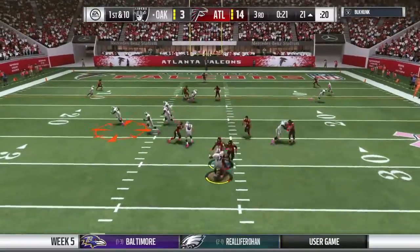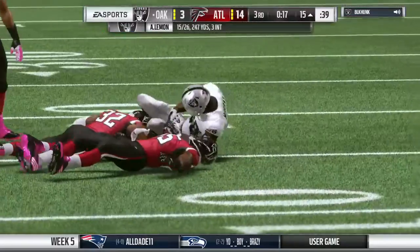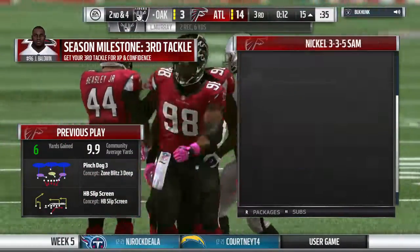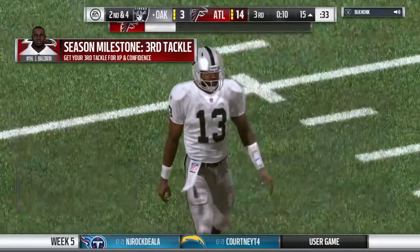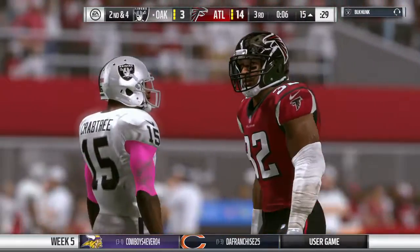Now on 1st down, he'll drop to throw it. He'll try and set up the screen. It's complete. A nice little screen. They get 6 on 1st down. For a second there, I thought that might break big. Screen pass. Looked like it was coming together. Looked like there was an opening. Still, ended up with a solid game.